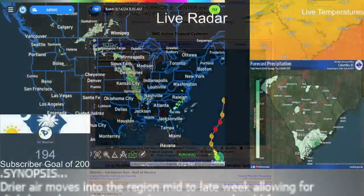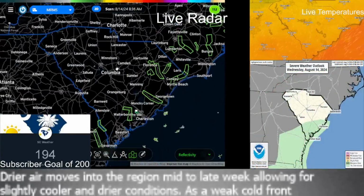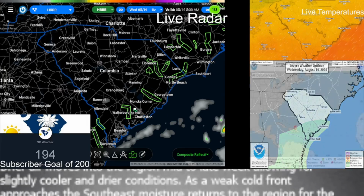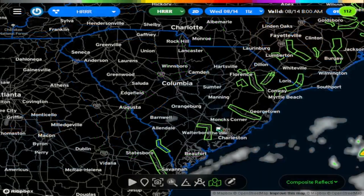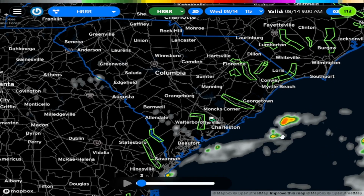But here is our last look at the live radar. Let me go over here. And, actually, wait a minute. We got to talk about the models real quick. Let's go to the 11Z, and let's talk about these models real quick.